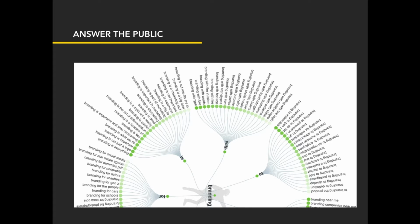I can't quite recall, but as you can see here, it shows different prepositions, different nouns, different verbs, adjectives, and other forms of words that relate to the term branding. Okay, so for example, branding is everything.